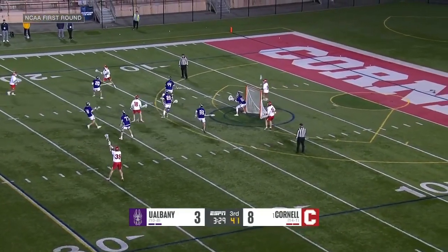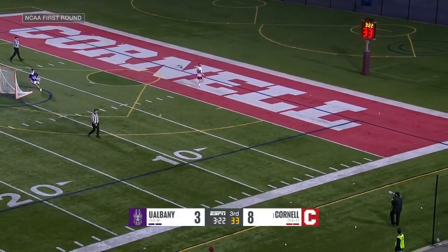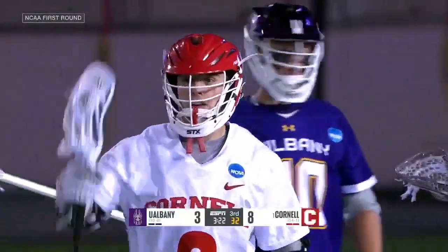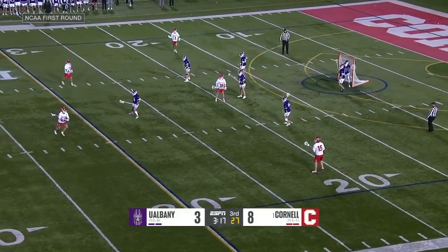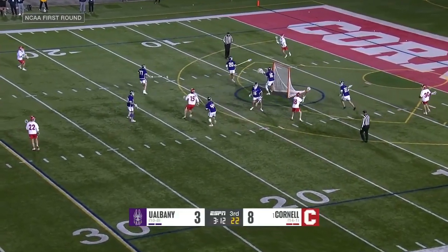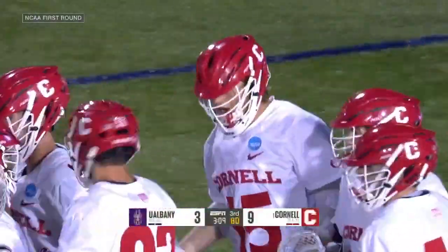Big hit, spinning right through it, keeping possession alive for Cornell. Waldman goes lefty, flies wide. Kirst calling for it, gets it, and scores! CJ Kirst does it again. 5 goals tonight.